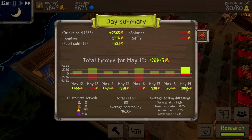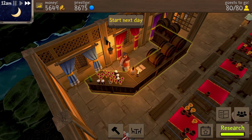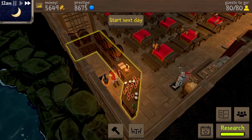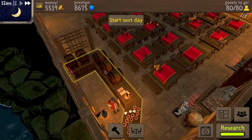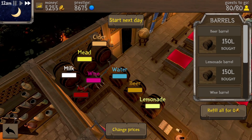Right, so we made quite a lot of money. However, we still do have that issue. There are an awful lot of drinks left on the bar. So these have been poured, so we're going to have to replenish our stock now to replenish the drink that's over here in these things, but we're not making any money off these. So that is a little bit of a waste of money, which is unfortunate. Right, let's refill that, and let's go over to here, and let us refill that.